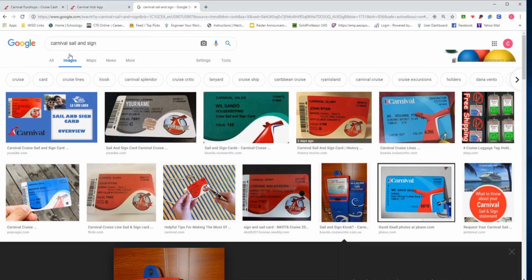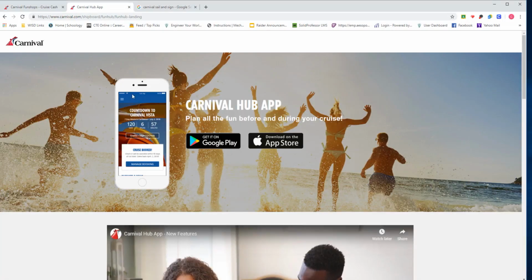So you'll see. When you get on board, you'll want to download, you could actually download this now. This is called the Carnival Hub app. It will do a countdown for you. Once you step foot on the ship and you put your phone in airplane mode, this app will become active. So it will give you all the events for the day. You can check your account to see how much money you spent or how much money you have left.